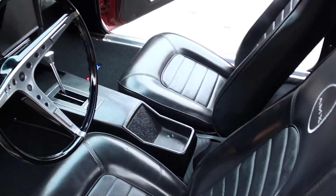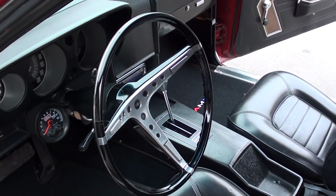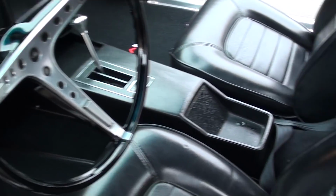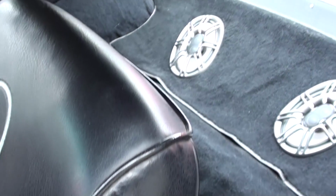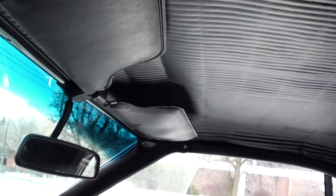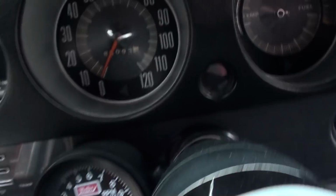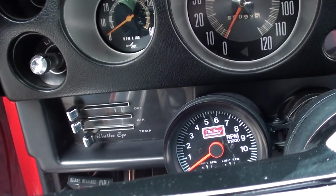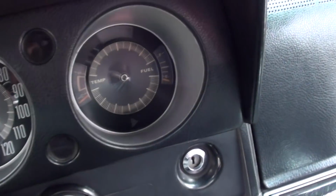Bucket seats, console, factory dash. It's actually a factory tach and gauge car. The factory tach isn't working, so they put that Mallory tach. $88,093, that's supposed to be the original mileage. Blower motor works, gauges work.